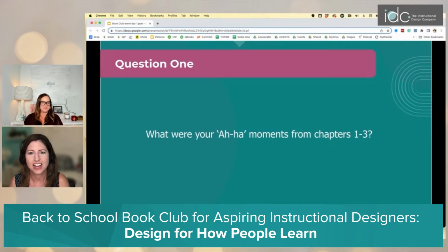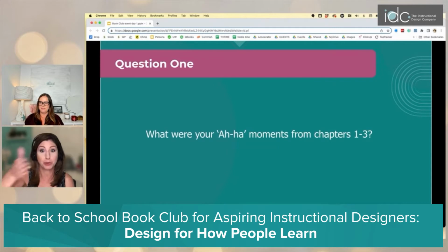Yeah, I agree with that one. It makes you really take a step back and think about where they're going and what that end product really looks like, especially if any of you do use backward design, and you really have to think about what is it at the end that we want them to learn, and then design backward from that.